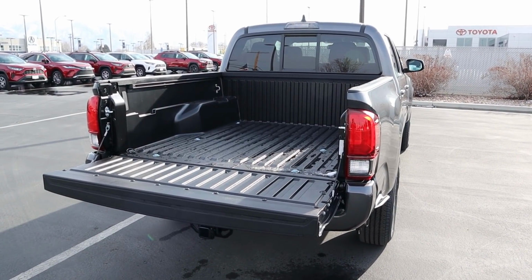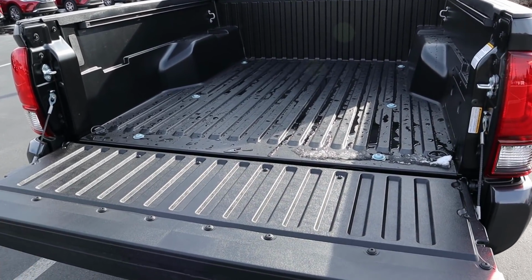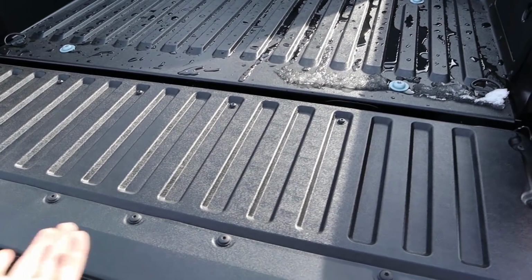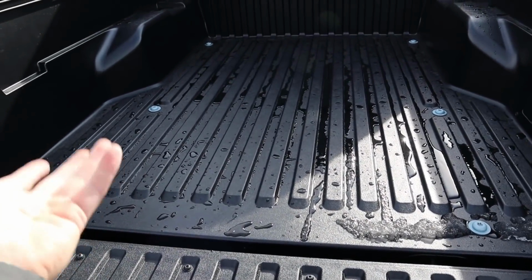Now let's actually pop into the bed of the Tacoma. So first off, it already has the liner in it, which I think is really nice. It's just as good as the spray-in liners, in my opinion, when they do it from the factory like what this has.